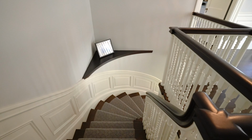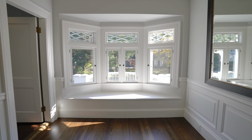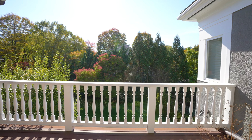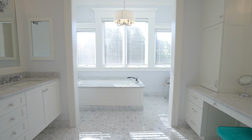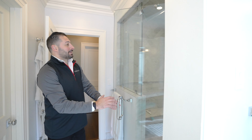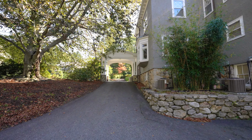All bedrooms reside on the upper levels, including the primary suite, which offers complete seclusion with two walk-in closets and a luxurious marble-clad master bath. This home has been meticulously revitalized to honor its architectural and historical roots.